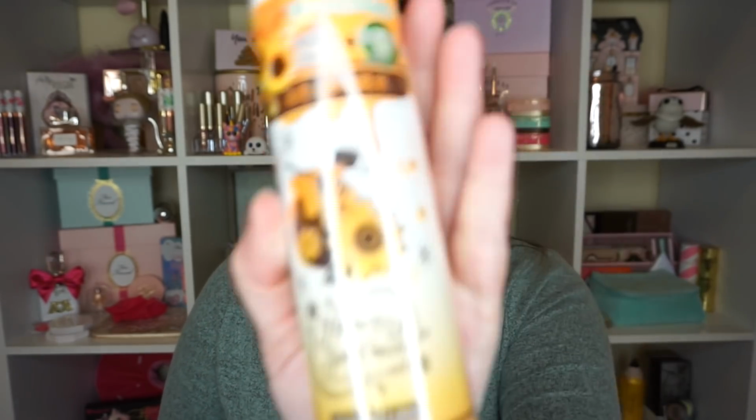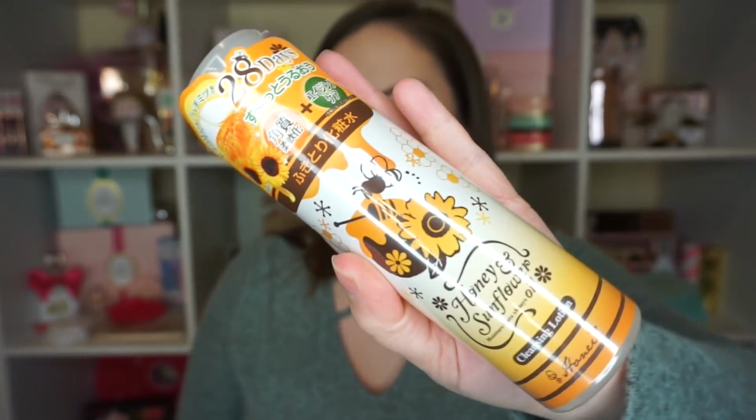It says honey and sunflower, moisture lasts 28 days, oil, cleansing lotion. Okay, so that's what it looks like. It's in that bottle, and it says the Honey Cleansing Lotion. It's a double duty, rich in honey and sunflower. It works to remove dead skin cells while moisturizing your skin.